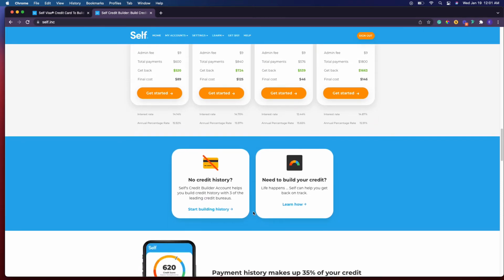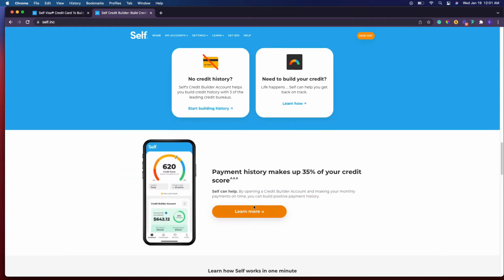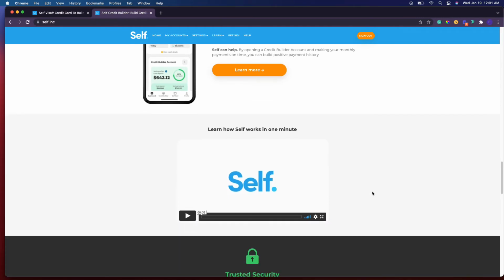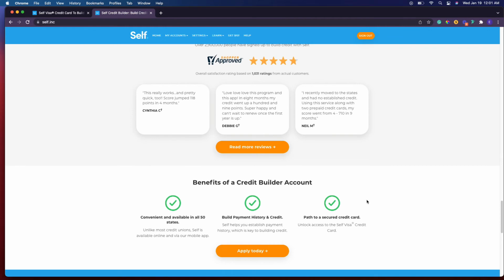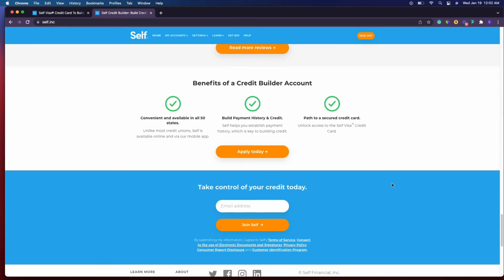A good thing about this, and a lot of people don't know about it, is that you don't need any credit history in order to get this account. They will trust you and open up the loan, and start giving you that credit score that you need. A lot of people also want to know why it is so important to have a good payment history. Well, payment history makes up to 35% of your credit score, which is basically the majority of it. They are also an FDIC-insured bank and they do have trusted security. Other than that, if you need to find a way to build your credit and you've exhausted all your options, Self Credit Builder is a great way to get started.